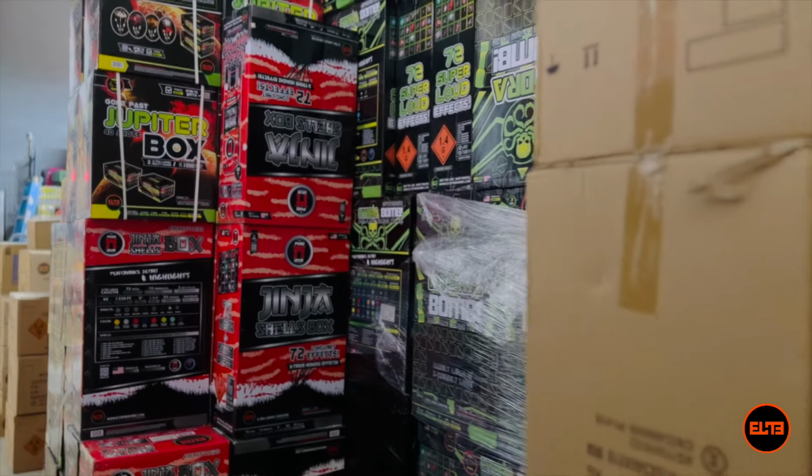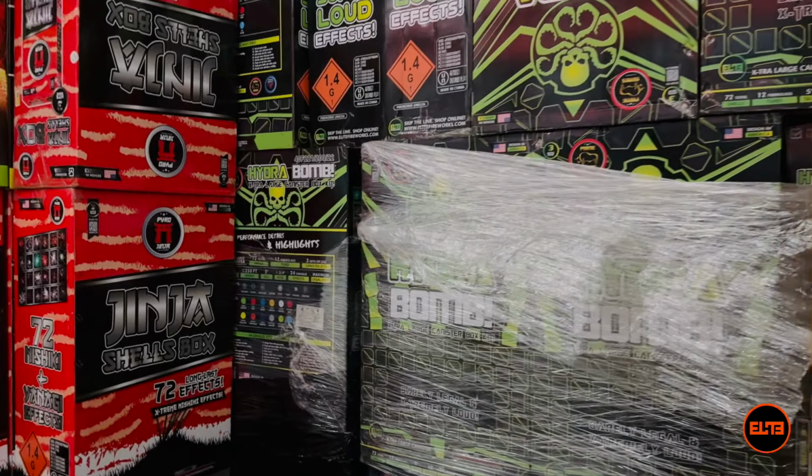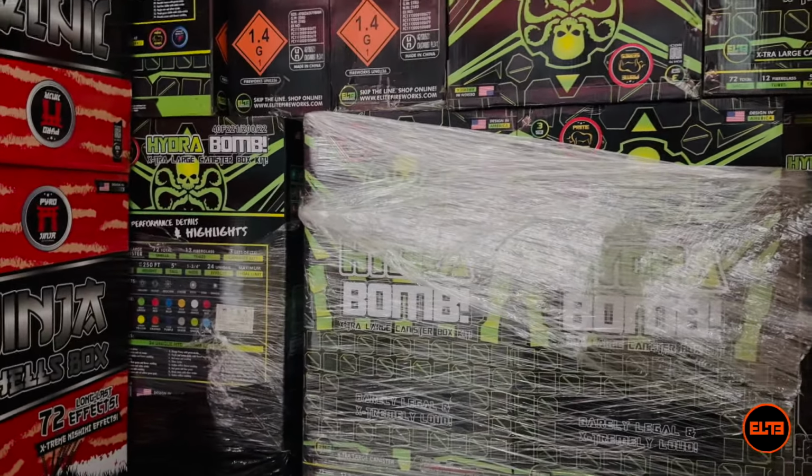And of course, I know recently we haven't had a lot of Black Hat containers, but that's going to be coming, it's a matter of time.